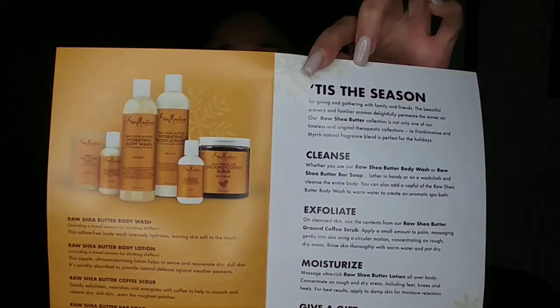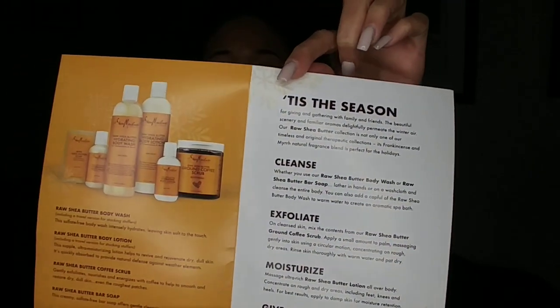Pretty much it just shows you all the products that are in here. We're going to go over all these products in a moment. I'm going to show you guys all these products front row and center.